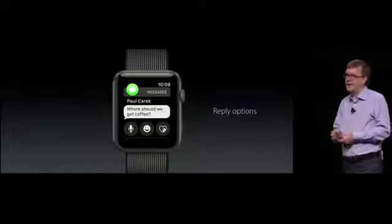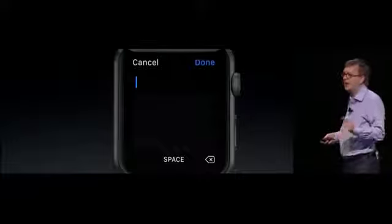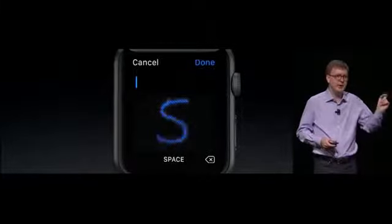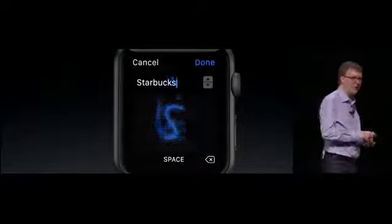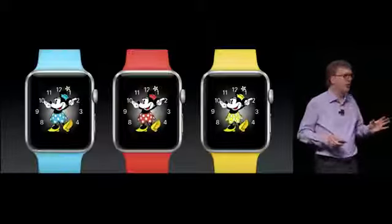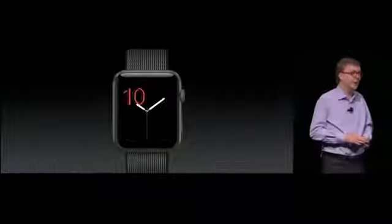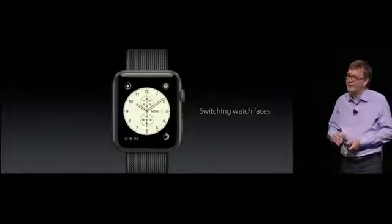So now when you receive a message, you can see the ways to respond right there. With Scribble, you have a new way to respond just by writing what you like on the screen, and you can just quickly draw the letters for your message right there, like writing something like Starbucks. You can see the letters go right on top of each other. And we're adding a new watch face specifically for that called Activity. We've also added a really simple new face that we call numerals. You can now just swipe to switch to the face you'd like to use.